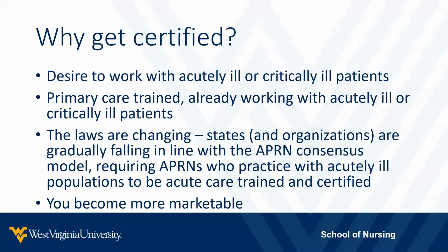If you have the desire to work with acutely ill or critically ill patients, especially if you're primary care trained and already working with acute and critically ill patients. And the reason for that is that the laws are changing. Certain states and organizations are gradually falling in line with the APRN consensus model, which requires APRNs who practice with acute care populations to be trained and certified in acute care. So this is something that's coming down the line.